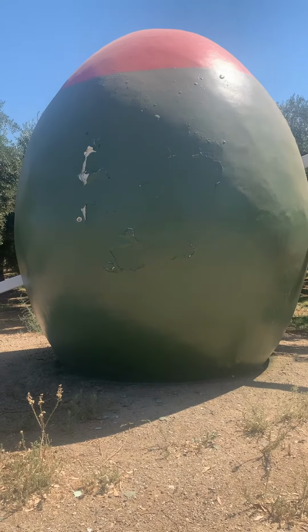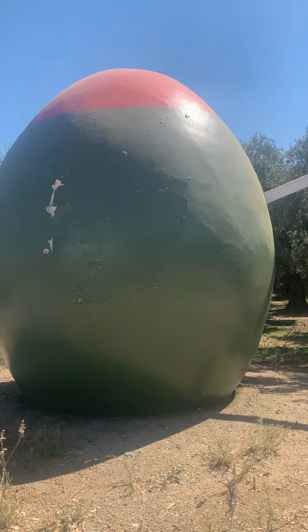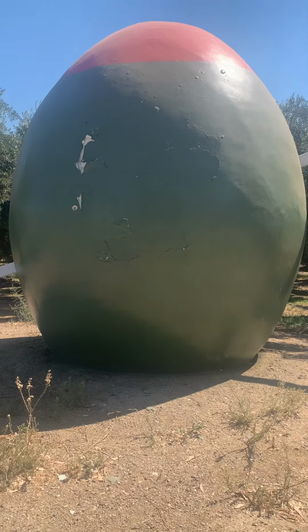I'm curious though if they made this by hand or if they used a casting mold to make this. This is pretty cool.